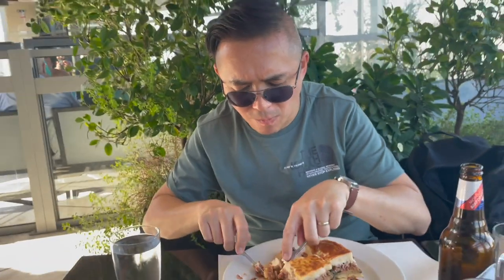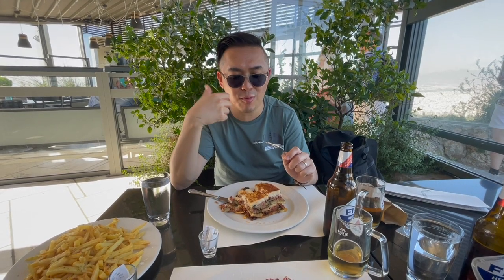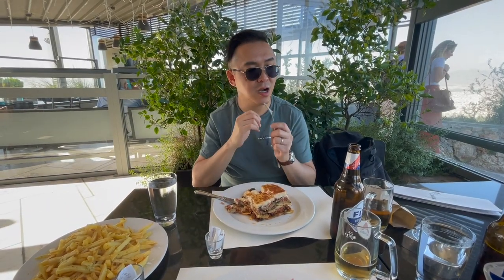Mmm. It tastes very moreish. There isn't such a meaty taste to it, but there are a lot of different textures from the mince, from the aubergine, from some of this cheese and some of these vegetables. So I think it's a great way to get a variety in your diet, and I think it's pretty good for you as well. So eat up.